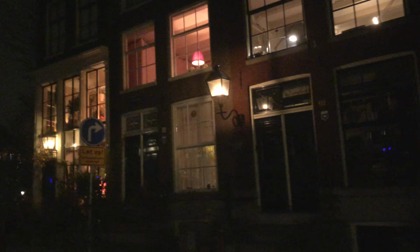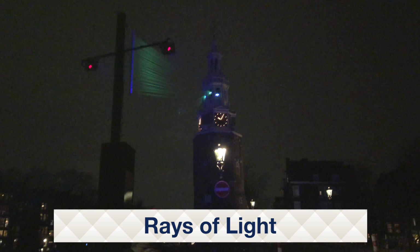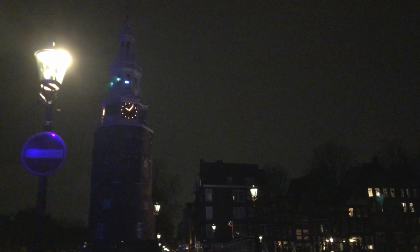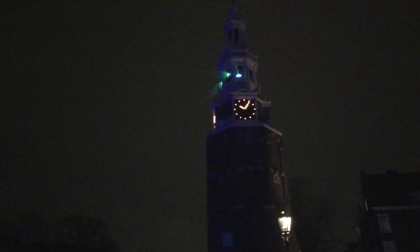It's cozy. These are all strings shown towards the tower, with a lot of black light, ultraviolet light. And of course, connecting to the tower.